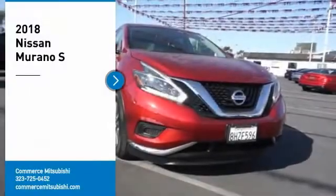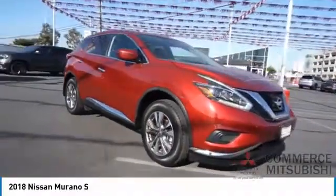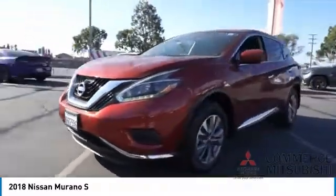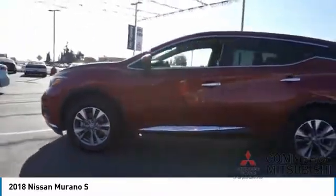Come test drive the 2018 Murano, the peace of mind of award-winning safety, including a 5-star rating for side impact crash safety, comes standard with the Nissan Murano. Great fuel economy and a powerful V6 engine combine to deliver a refined driving experience.